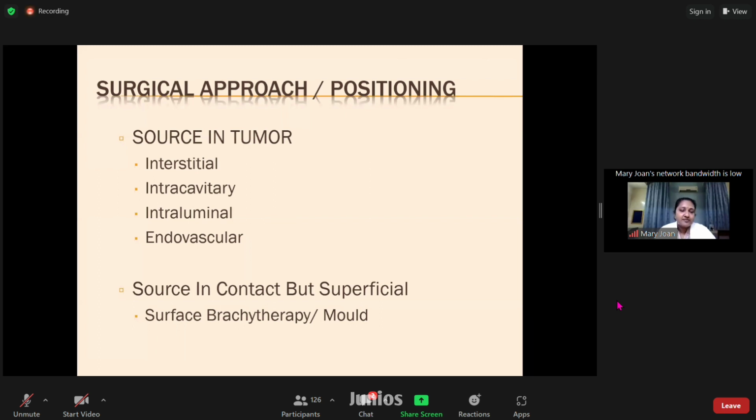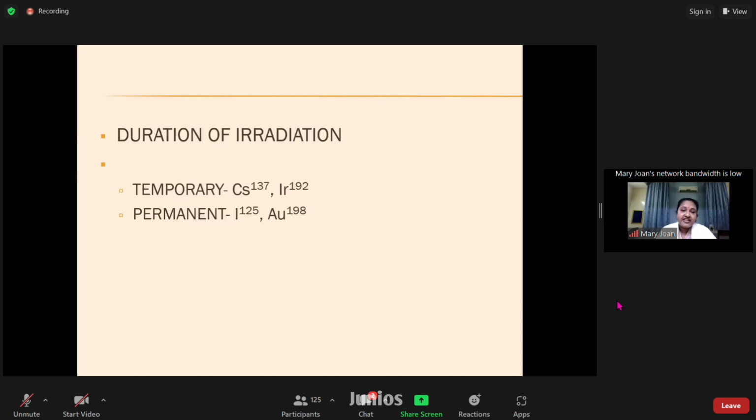Surgical approach or positioning: the source positioning with respect to the tumor is in the applicators, and the applicators can be placed interstitially, intracavitary, and intraluminal or endovascular. And if the source is in contact, but the contact is superficial, then it is called surface mold brachytherapy. And duration of irradiation: temporary and permanent. In temporary brachytherapy, iridium-192 is used, and among permanent radionuclides used for brachytherapy, permanent implants use iodine-125 or gold-198.